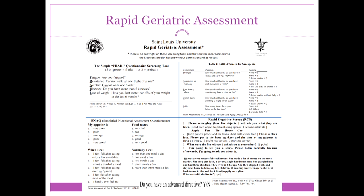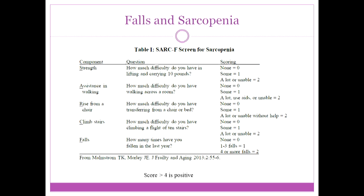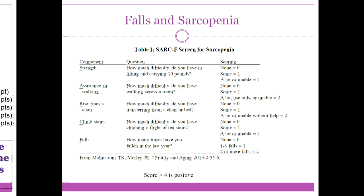Here is the Rapid Geriatric Assessment, all combined together in one. It consists of 4 different tools. The first tool is an assessment for frailty. The second tool is an assessment for falls and sarcopenia. Falls being one of the key safety factors we would want to address in older adults.